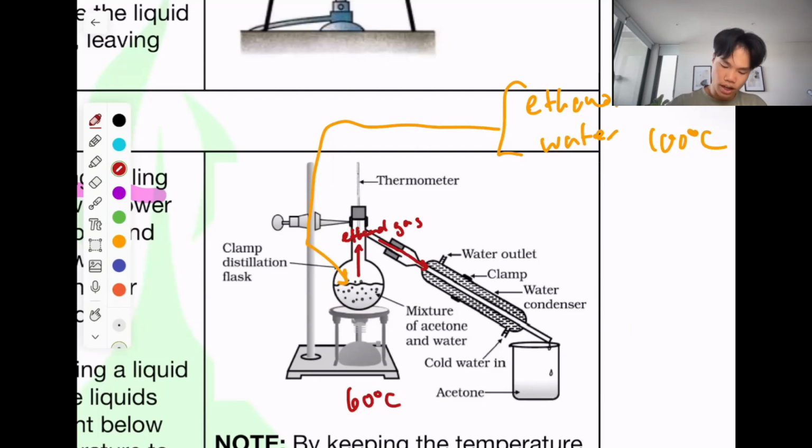So the ethanol gas goes into this condenser. The condenser passes cold water through it, which is say 20 degrees Celsius. And as the ethanol gas goes through, its heat is removed and it cools back down to now 40 degrees Celsius or lower, 30 degrees Celsius. And so what happens to the ethanol inside the condenser?